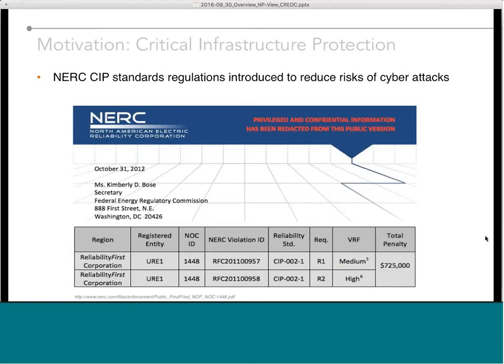And then on the government side, they have another body called FERC. FERC approves the standards that NERC is drafting with the help of the industry. FERC is also providing NERC the authority to issue penalties and fines in case those standards are not respected.